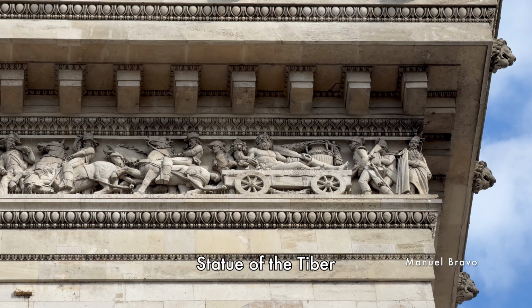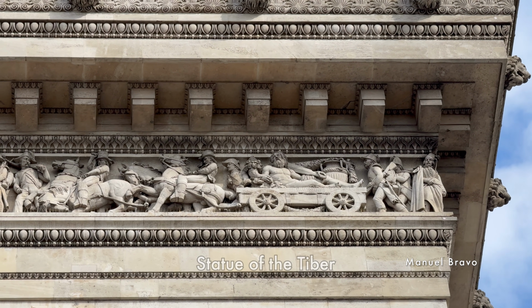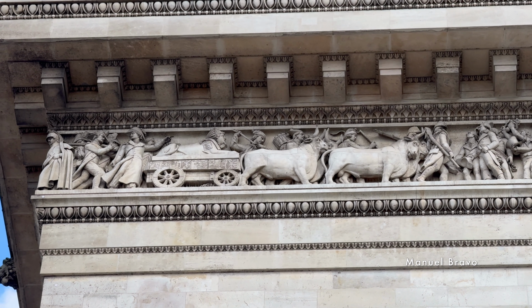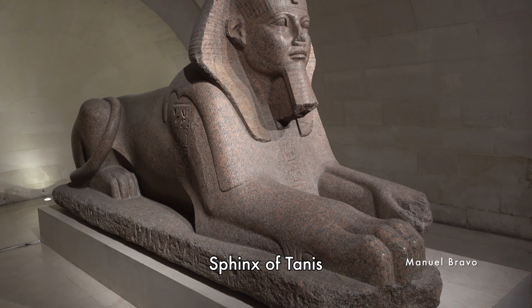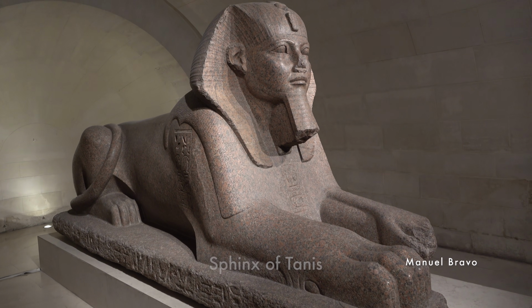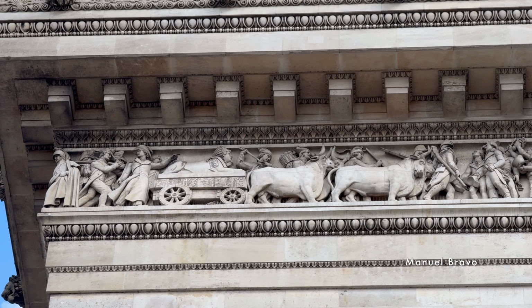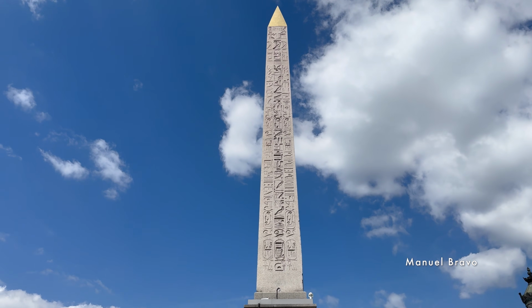On the right, the army returning from Italy brings the statue of the Tiber from Rome. And on the left, the army returning from Egypt brings the Sphinx of Tanis, now at the Louvre Museum. And in the same chariot, the obelisk of Luxor, now at the center of the Place de la Concorde.